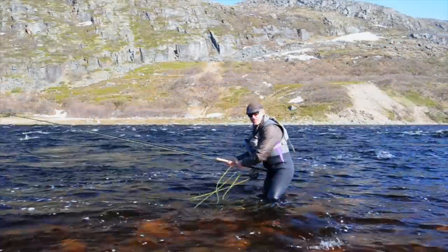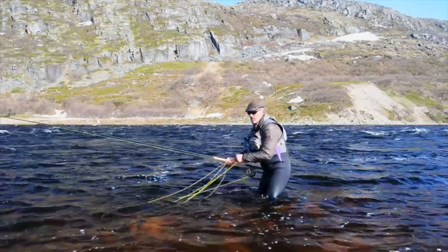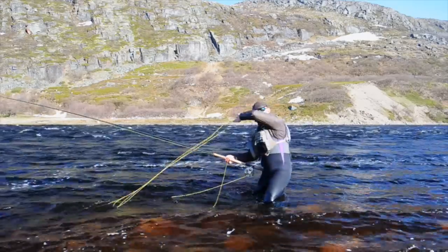So there's three small tricks to get it done. Don't cast a straight line. Walk between the cast, hold your rod out.